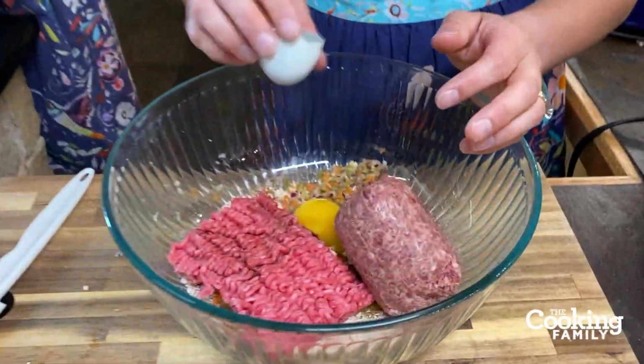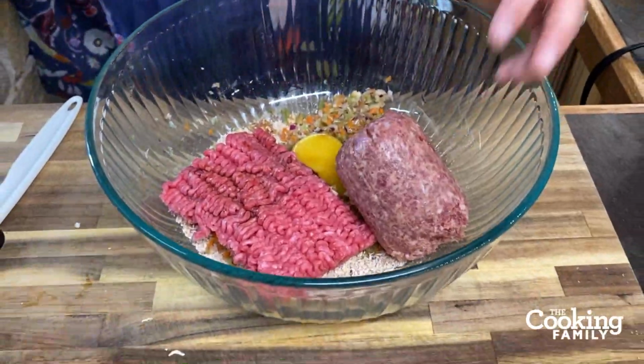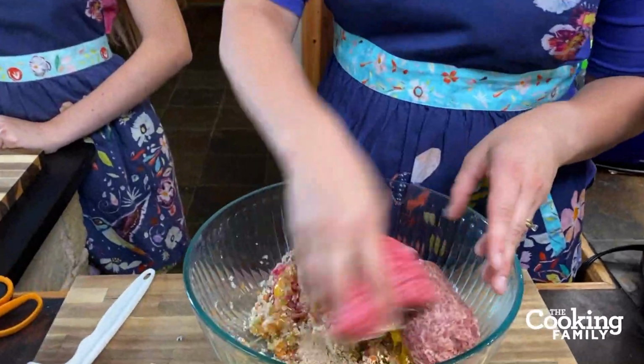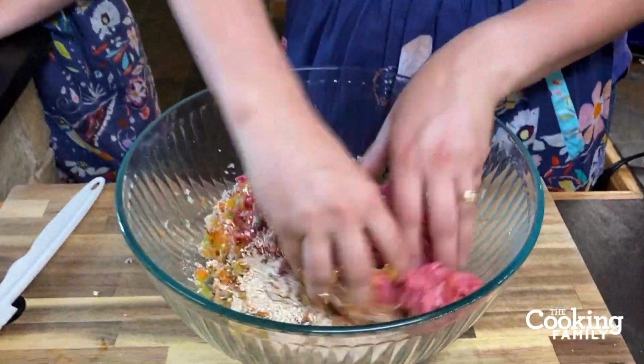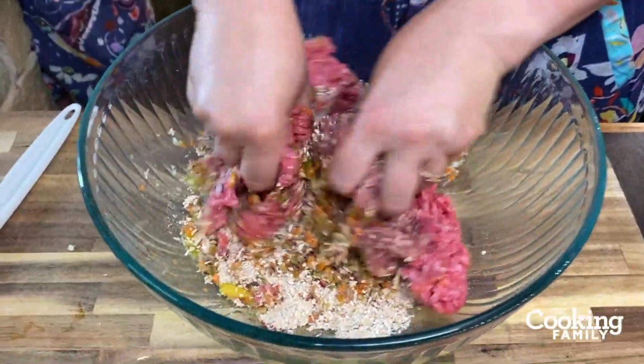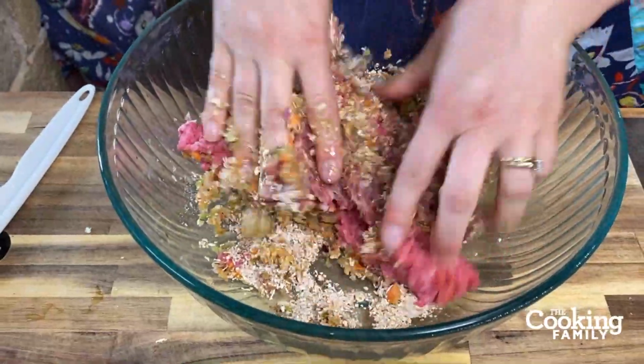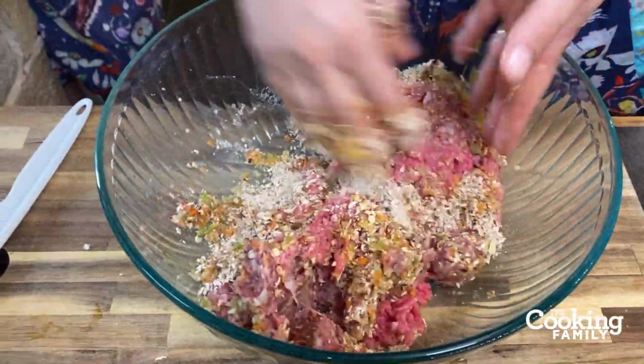And now we're gonna get messy and go ahead. I'm gonna put my hands right in and just mix this all together. And be careful not to really squeeze your meat. You just wanna mix it gently and lightly so that everything is incorporated.